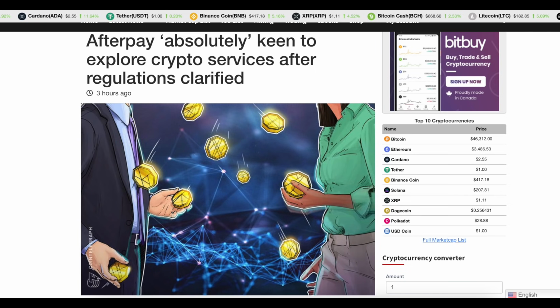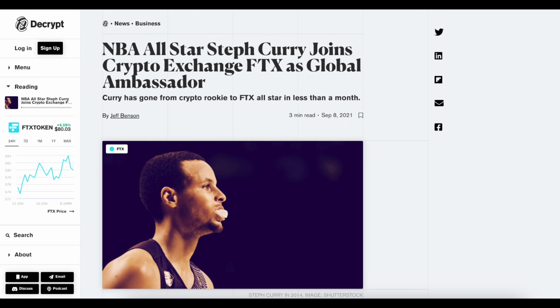Just like the vice president of Afterpay, many other notable personalities have started showing support for cryptocurrencies. One of them is the NBA superstar, Stephen Curry. He has become the global ambassador for the leading cryptocurrency exchange, FTX. And the best part is, this is a long-term partnership, so we'll be seeing him promote cryptocurrencies for quite a long time. And let's face it, when notable people like him promote something, people listen. So this will definitely result in a huge growth of the crypto and Dogecoin market.